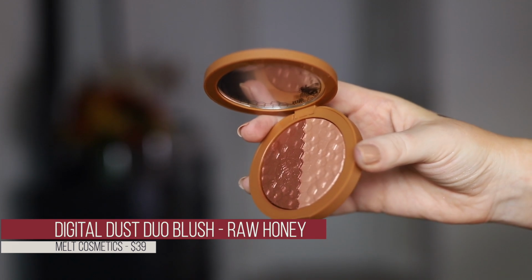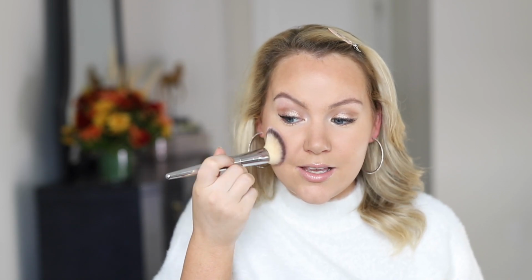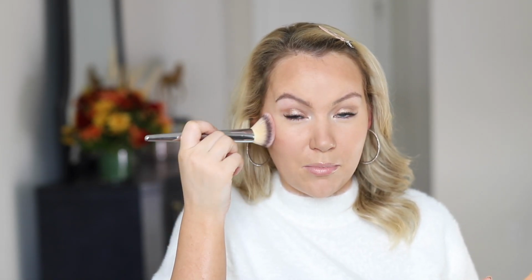All right, for blush, I'm actually going to cheat, you guys. This is not new to me, but it is new in general. This is the Melt Raw Honey Blush. I love this. I got this last month and I have been playing with it ever since. I think it is so beautiful. So I got Raw Honey. This one is the more mauvey color. So I'm going to go in with that on my cheeks today because I just think it's such a beautiful color. It's not my first time trying it, but it is new. Oh, it's just so pretty.